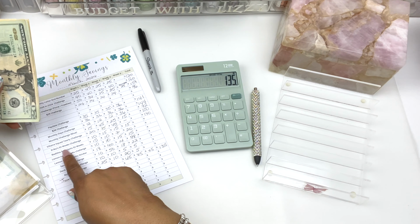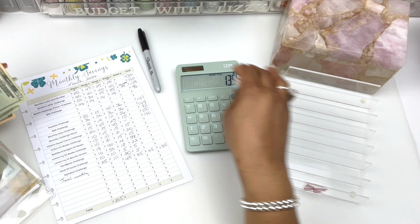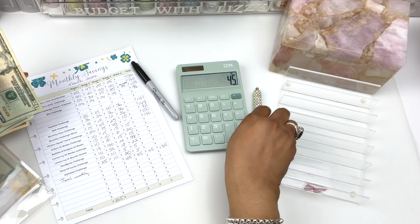For our Erika's 52 weeks, 20, 40, 55. So we did 10, 15, 15, and 5, 45.